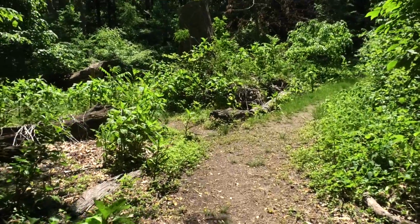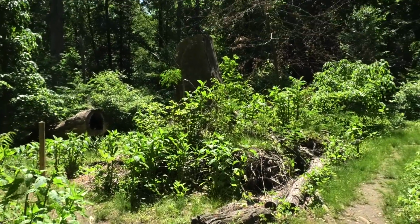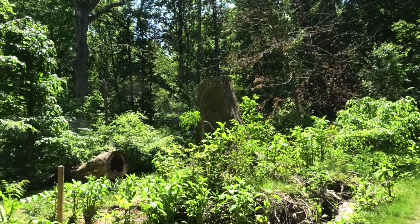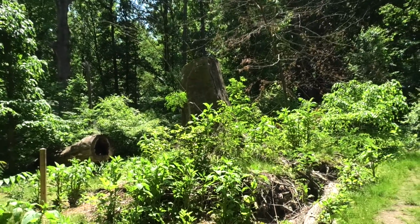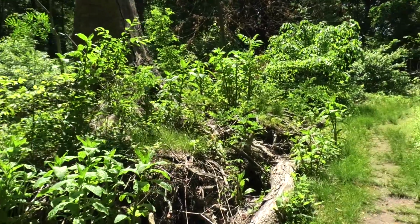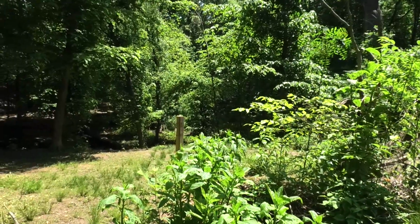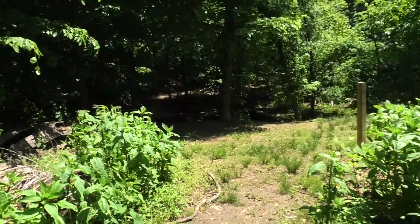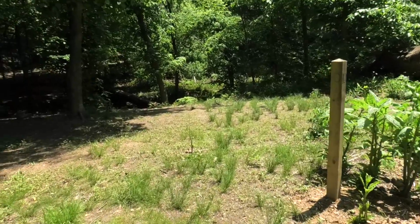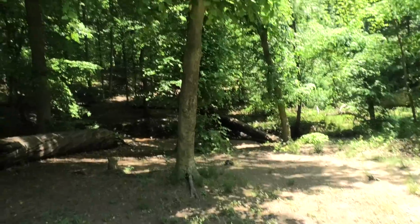So we still haven't come across the goats eating. Now this was a very old tree that fell in a huge storm a year ago, 2 years ago. I believe this was one of the ones that was like 300 years old. And it's lovely. Let's just walk down here so you can see. See this section.